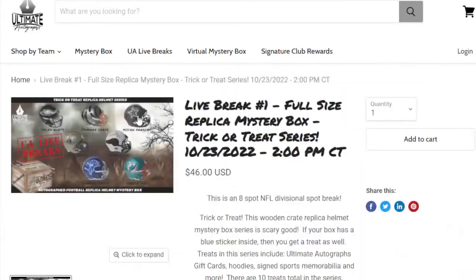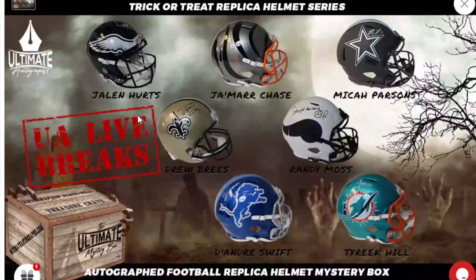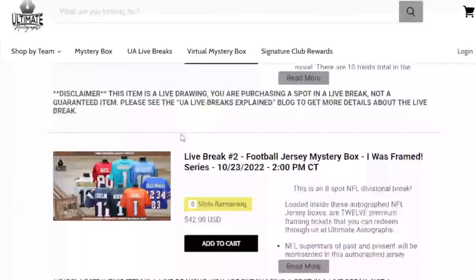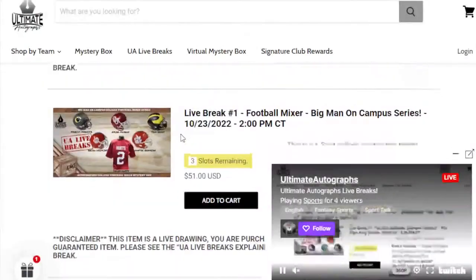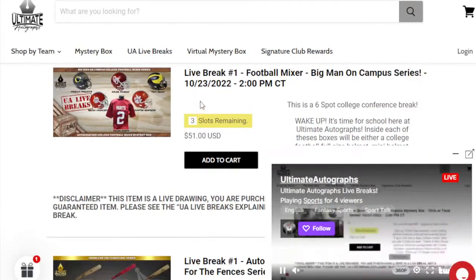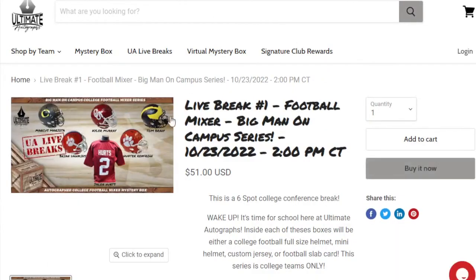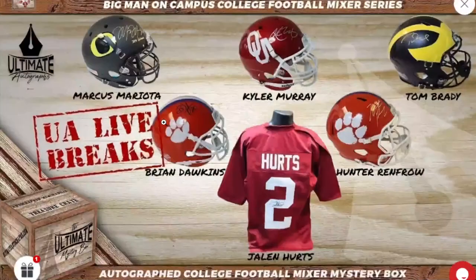And this is the one we're sleeping on at the moment. Randy Moss, full-size Lunar, is out there in this trick-or-treat rep series. Not to mention the guy that currently leads the league in receiving yards, Tyreek Hill, on a Dolphins flash. They play tonight. Sunday Night Football, Dolphins and Steelers. I believe Tua's back tonight. He's first in the league in QBR, by the way. So think about that.